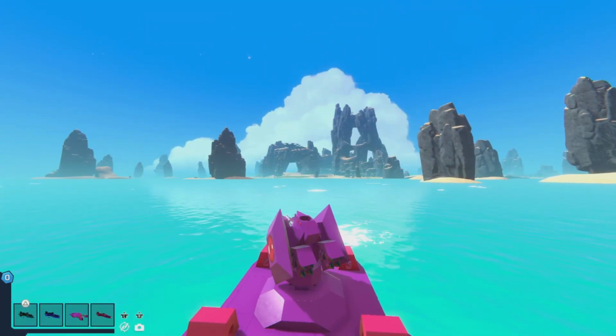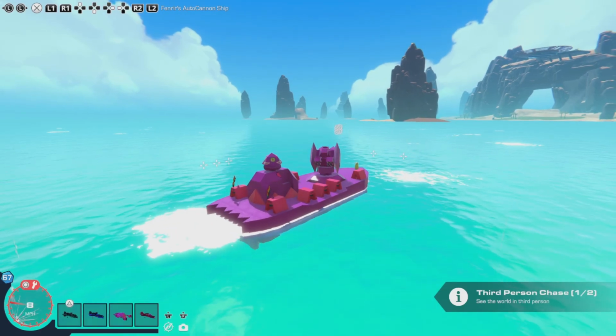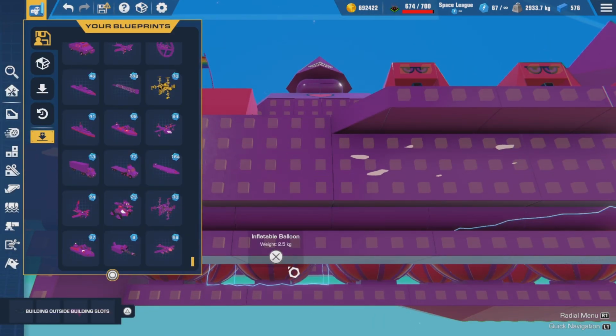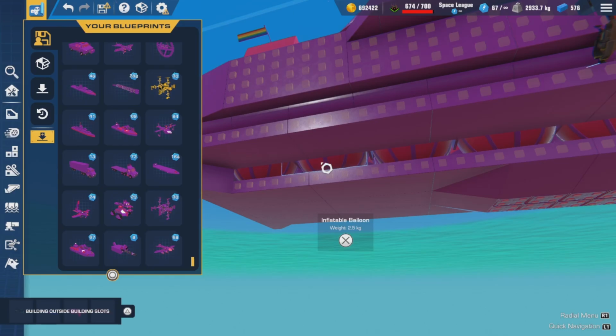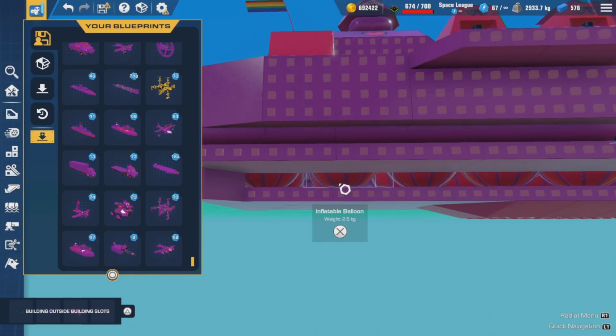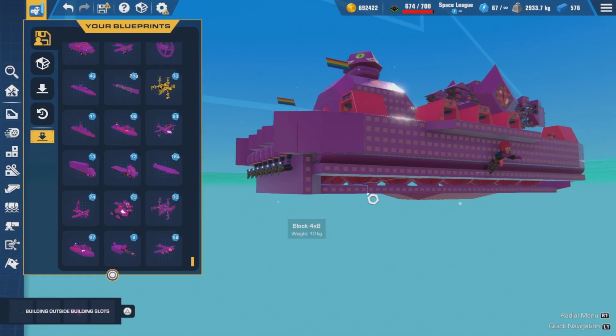But other than that, it's a pretty simple and basic ship, except for one weird little quirk. In order to make more volume out of the ship, I used inflatable balloons for my flotation. Now I don't know if the actual buoyancy is better or worse than any of the buoyant blocks, but it seemed to work out alright.